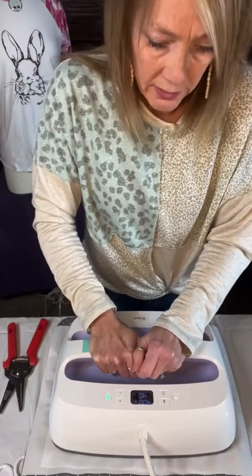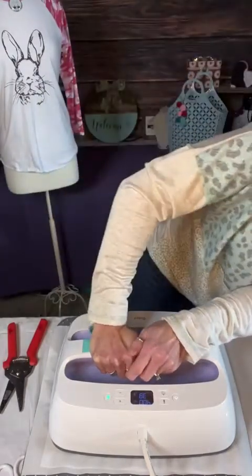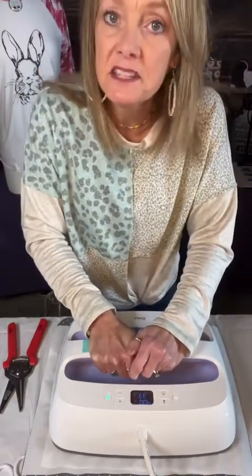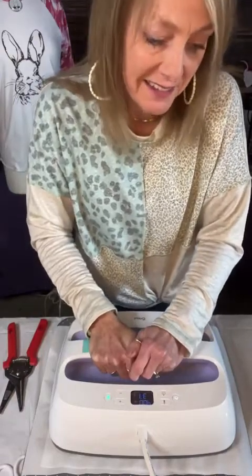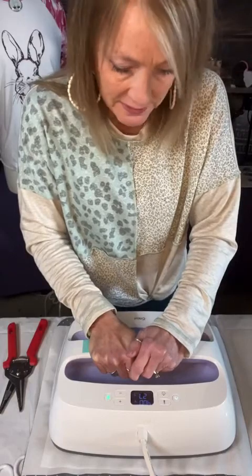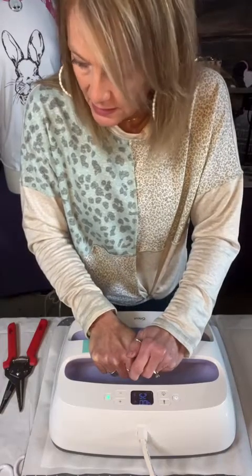And it does smoke, and it freaked me out when I first saw the smoke. It still freaks me out some because no one likes to see smoke coming off of a heat press. But it should be okay because I've done it a few times already, and it did okay. So we're going to go with it and see.